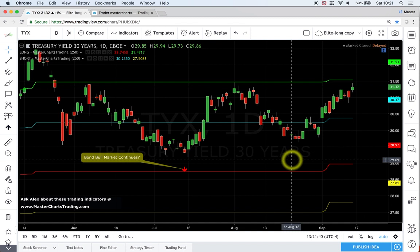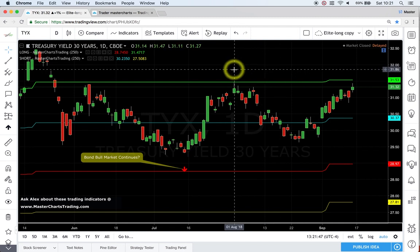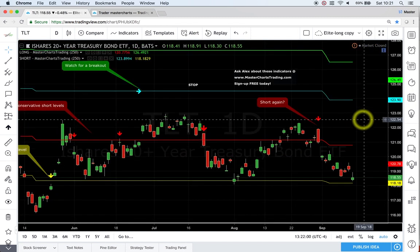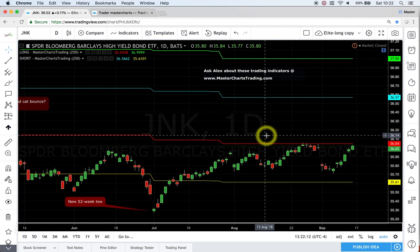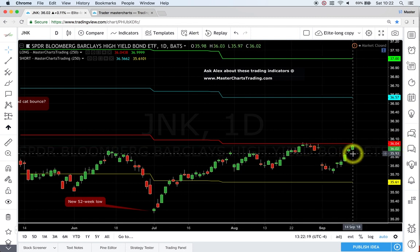Here is the 30-year treasury yield, approaching breakout levels. Possibly we can see a move higher here. So yeah, investment grade corporate and investment grade treasuries not doing great. Junk bonds, the high yield bonds of all sorts, are approaching resistance levels here at $36. So yeah, it doesn't look too bad, especially if there's going to be a breakout.